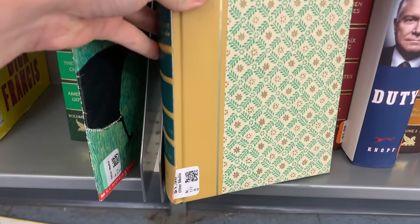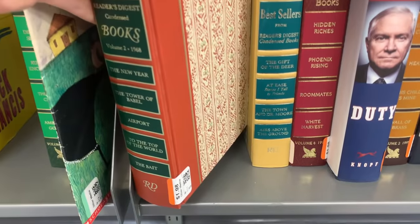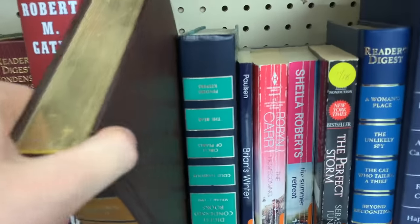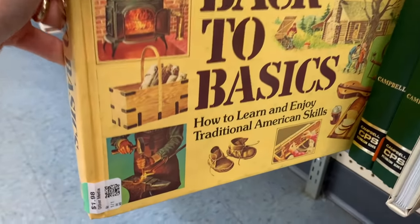I actually spent a lot of time in the book section. I think I looked at almost every single one. Well, that caught my eye. They just had a ton of these Reader's Digest books. I didn't see any that had like a pattern or color that I liked. And then they also had a ton of those old Nancy Drew books.